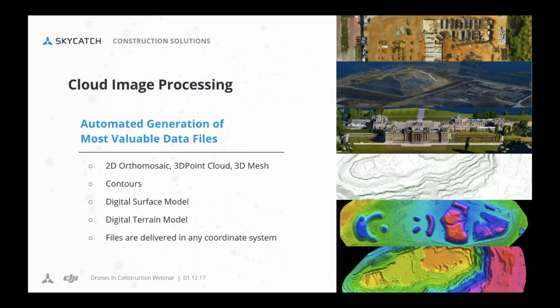Our cloud image processing, we generate all the standard outputs such as a 2D ortho, 3D point cloud, and a 3D mesh, as well as contours, digital surface model, digital terrain model, and very importantly, we can deliver those files in any coordinate system. So we know most construction projects have one, if not multiple, localized coordinate systems. We can actually give you those outputs translated to those local systems.